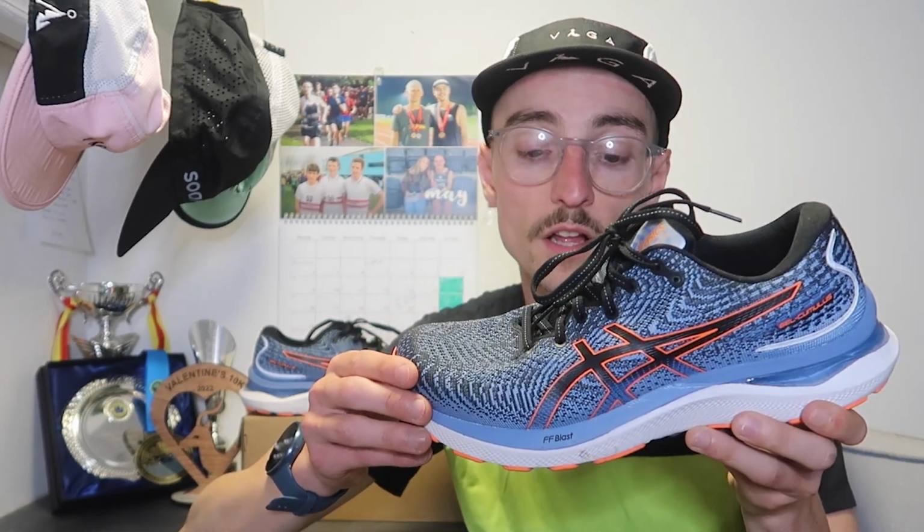If I'm totally honest, it wasn't as dull as I thought it may be. That midsole has definitely livened it up a little bit, giving it a little bit more responsiveness than the previous. But yeah, a very traditional shoe. However, that new midsole has definitely brought it into the 21st century.